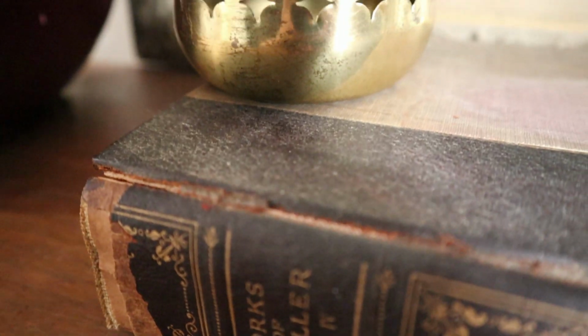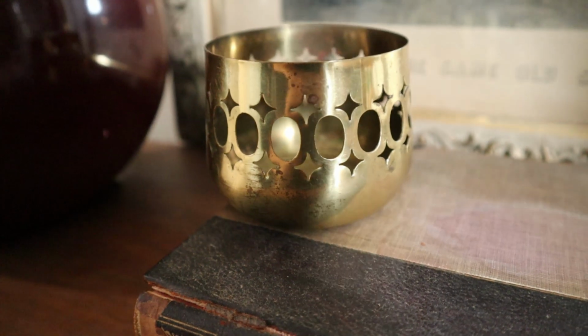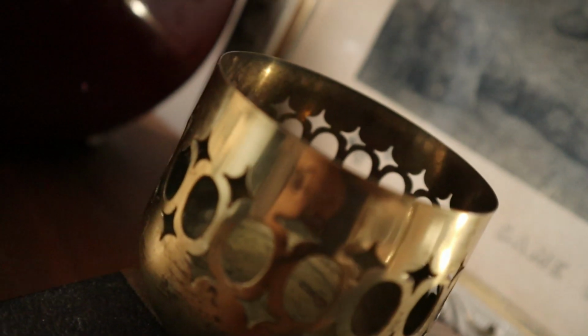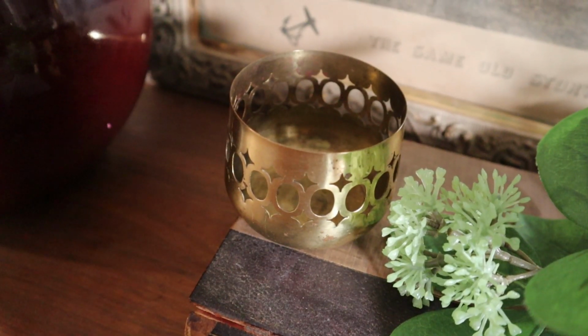Next up is this cute little brass container. I originally put this down, however, I went back to it. Small trinkets and knickknacks are kind of my go-to. I like small items like this to style on bookshelves or to style on a stack of books. I think that they just add a little something. I thought this one was cute.